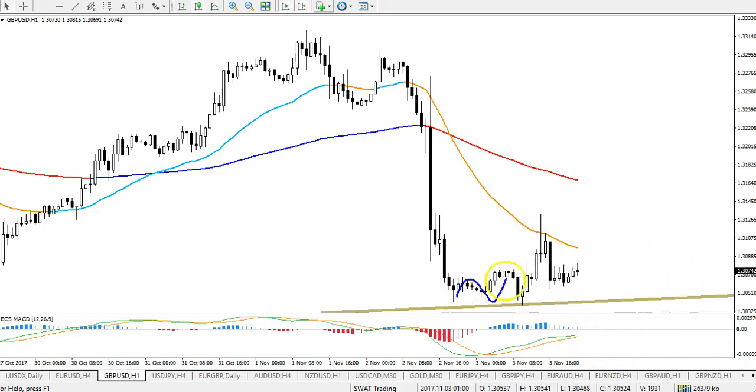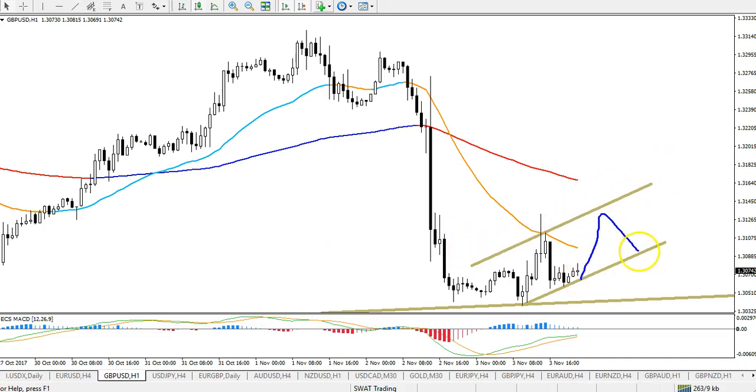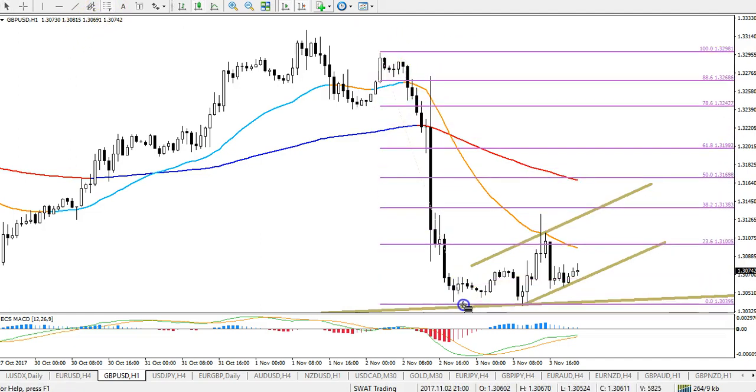It is a bit choppy kind of correction here, so I don't see any particular pattern as yet. But let's say price moves up like this, all right, and starts building maybe a channel like this, up, down, like this, for instance, and then breaks that. That could be one way. Or, of course, we can always put a fib from here to here, like this, and try to see if price could bounce at these fibs.